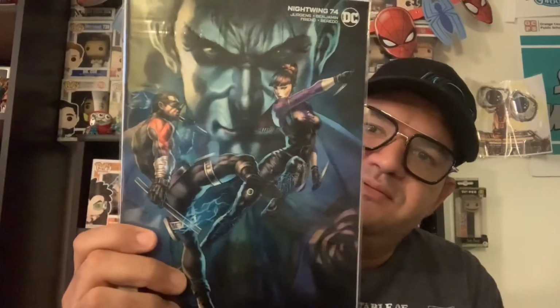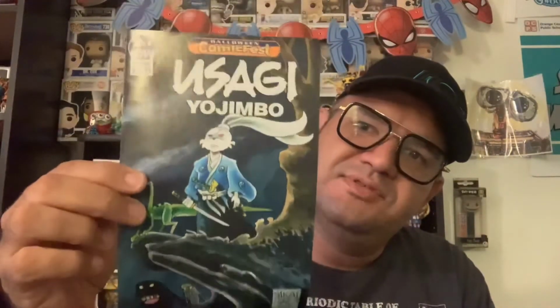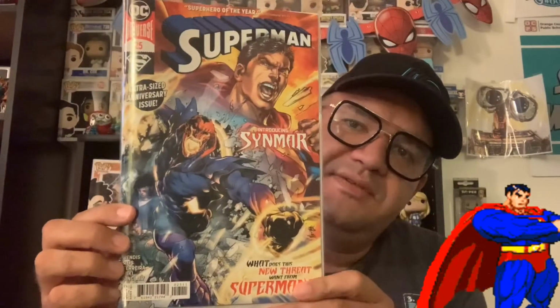So here you go. I also got, they were giving a lot of free comic books, this one from Halloween last year from Usagi Yojimbo. Let's show the other DC book I got. I got Superman number 25 by Brian Michael Bendis. This is the first appearance of supposedly the new Doomsday, Sinmar. So I need to read it to see if it lives up to what people are saying. Probably not, but I'll pick it up to read it.